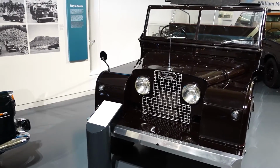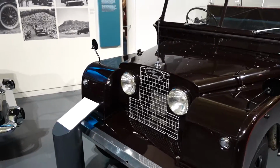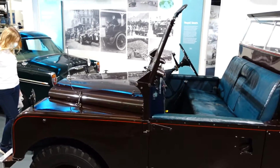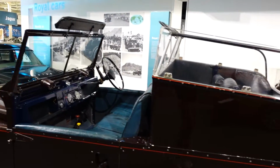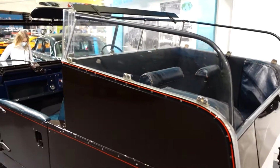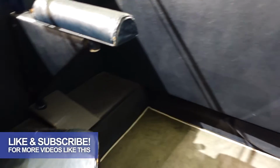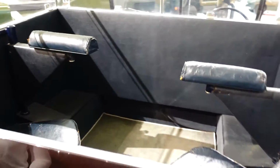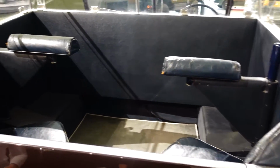This Land Rover has got to be one of the coolest things in here. It's a royal family ceremonial vehicle, and these are the vehicles that they would use when they'd be paraded through new countries. It's got this really special seating, so I think they could perch on these little bars that stick out when they wanted to stand up, but they then did have proper seats as well.